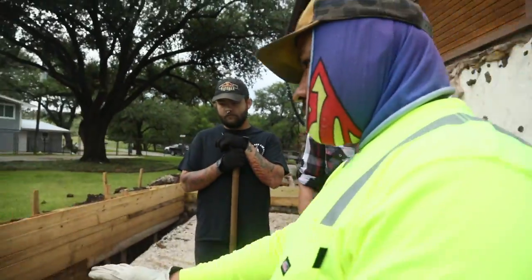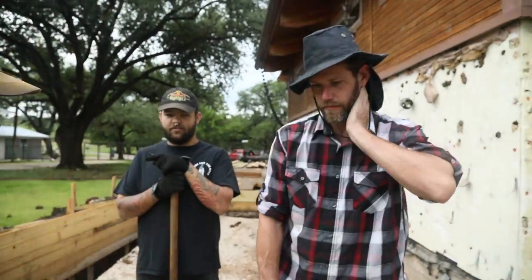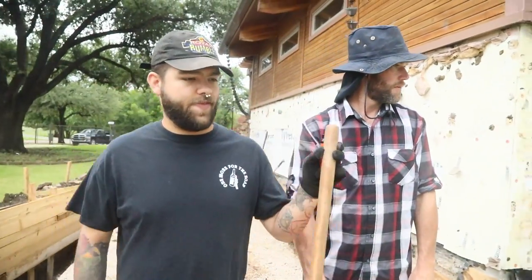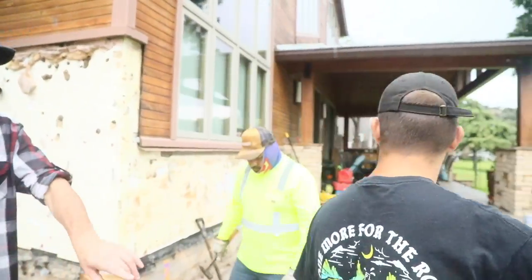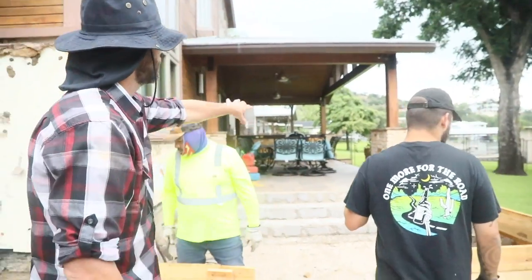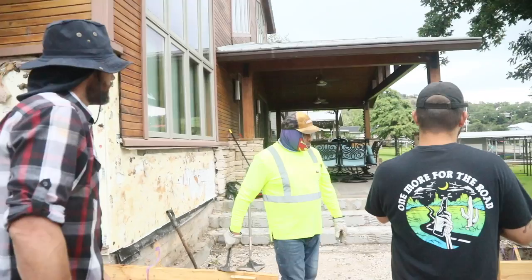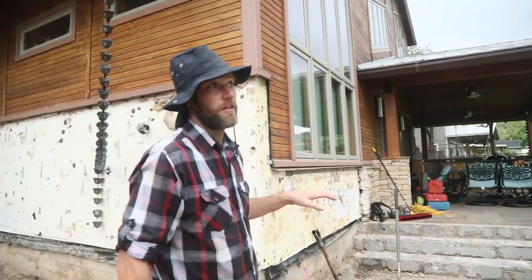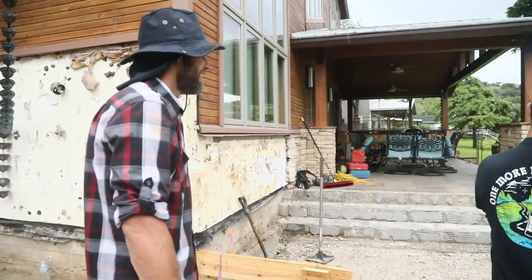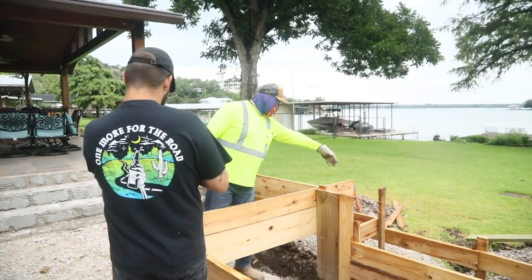Okay. Gotcha. So what is this? Storage. And right here, is this like a little back patio thing? Yeah. That connects to all that. I see. Okay. Yeah, the step. It doesn't look like I know what I'm talking about, I'm just getting the feel. Okay. That's your sidewalk right there. Okay. I need to look at the plans.